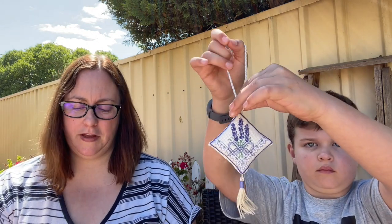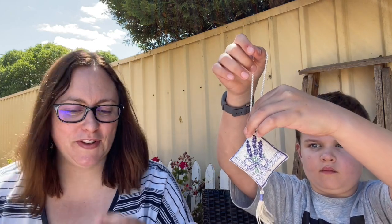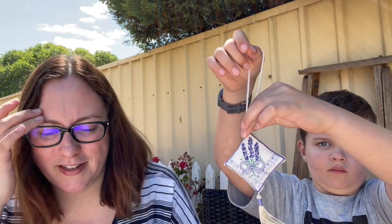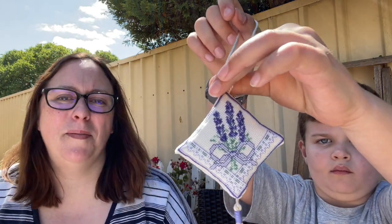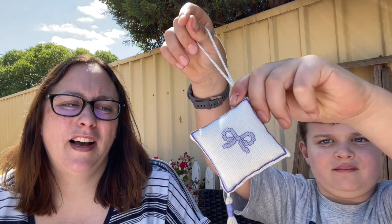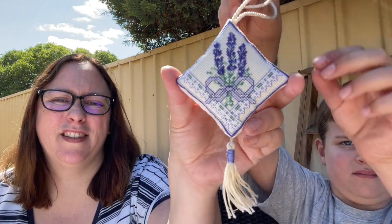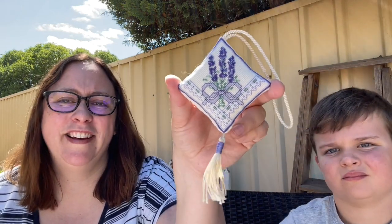Yep. So now I've got some fully finished things that I've finished off and they're functional or decorative or whatever. So the first one is a Victorian lavender scissor fob. This is a kit that my mum bought in Scotland, I think. Yep. And then I stitched it for her. I think I'd put one day on this. I think I'd started it a few years ago in 2018 and put one day, and then I finished it this year in mania and I've just turned it into this thing.